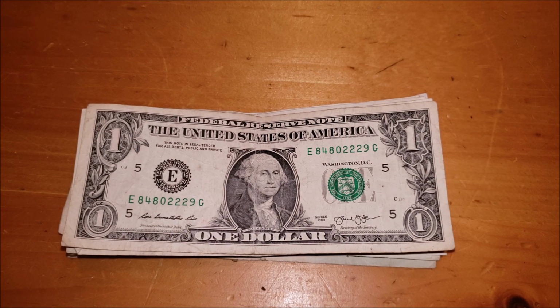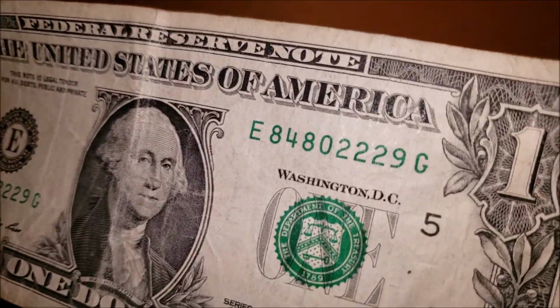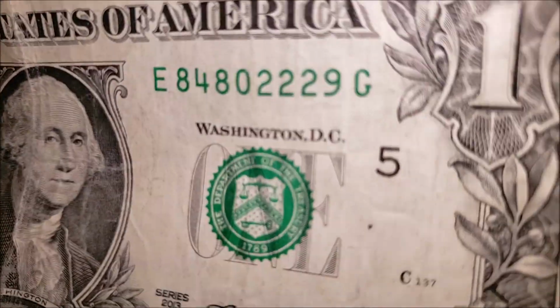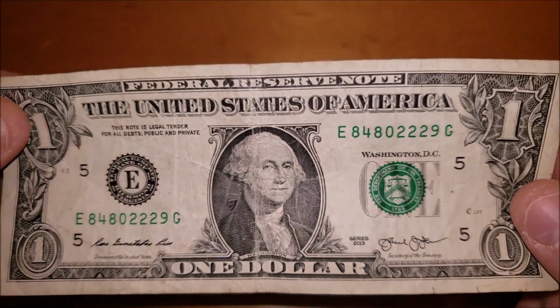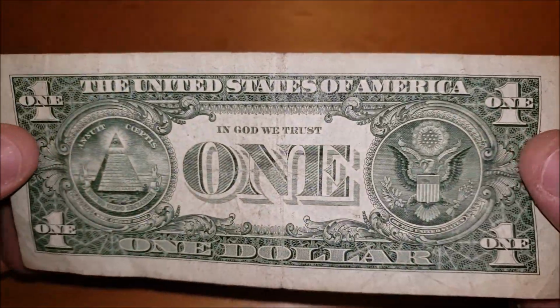2013 Series $1 note also. Nothing in the serial number as far as fancy serial numbers. Now, difference between that other dot and this one, although they look similar on camera, is if you were looking at it in person, you can tell this is something just stuck to the note. So I'm not going to pick that off, but whatever it is, it's not part of production.